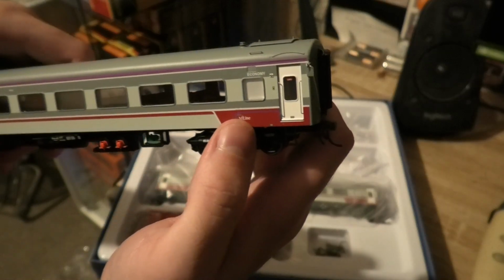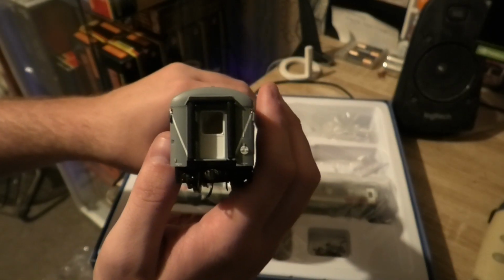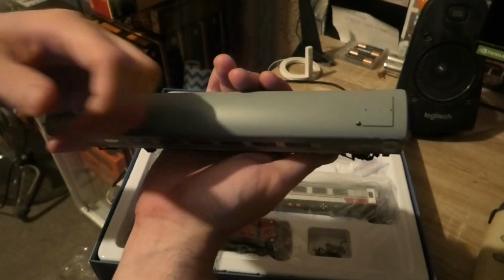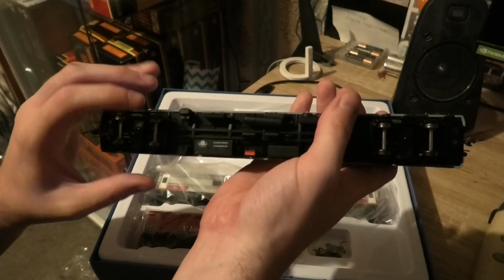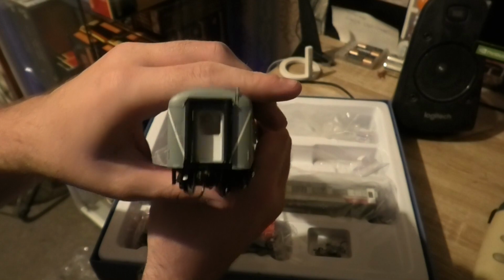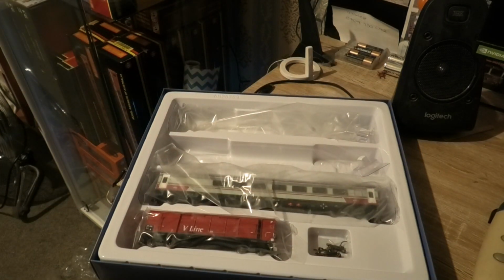Again, you've got the V-Line logo printed on there very nicely. Lots of very nice detail. Got the roof, which is no doubt going to very quickly get fingerprint marks all over it. Really didn't show underneath, did I? There you go. Of course, we've got the nice Ascision logo there, and you could sort of see through the coach. So that is the second car.